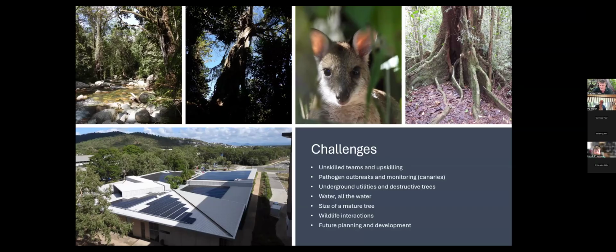Underground utilities and destructive trees are another really big one. So there's a Syzygium just on the top right behind me, this giant Stockwellia. We've got Restantia powering up through the center photo on the left. These are really large trees, and essentially as far as the canopy reaches is where you're destroying utilities. So these things needed to be 20, 30 meters away from any utility, with the exception of irrigation.